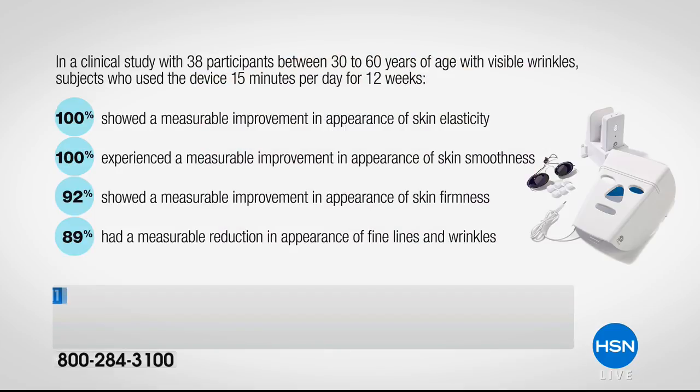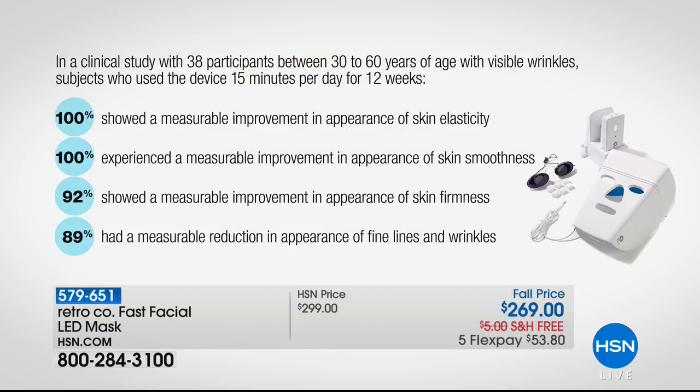And we did a clinical study, and the clinical study 100% showed a measurable improvement in the appearance of the skin's elasticity. That's something that is hard for us to get back, and it's one of the number one things that you want to treat as you get older. 100% experienced a measurable improvement in the appearance of the skin's smoothness. When you think about something that's smooth or rough, 100% actually had an improvement in the appearance of the skin's smoothness around the eye area. They actually did a little special treatment around the eye area, and 100% got results. 92% showed a measurable improvement in the appearance of the skin's firmness. That's that bounce back. Think of a trampoline and bouncing back up, the elasticity in your skin as well. And then 89% had a measurable reduction in the appearance of the lines and the wrinkles.